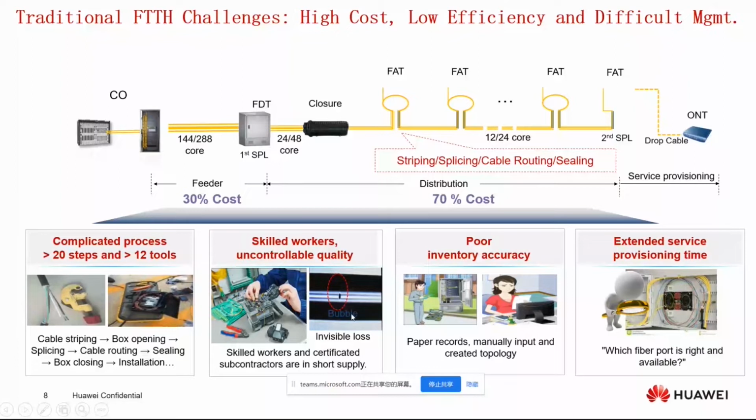And the third is that all the information of the FDT, FAT, and ODN network is input manually, and all the information is recorded on paper. So in some cases, some of the information will be missed, and then our ODN network resources will also be missed. This will waste our investment in the ODN infrastructure. This also leads to inaccurate information about the ODN network. When we do service provisioning, it takes some time to verify whether the ODN information is correct. And in some cases, the service provisioning will also fail. So these are the challenges of the traditional ODN.